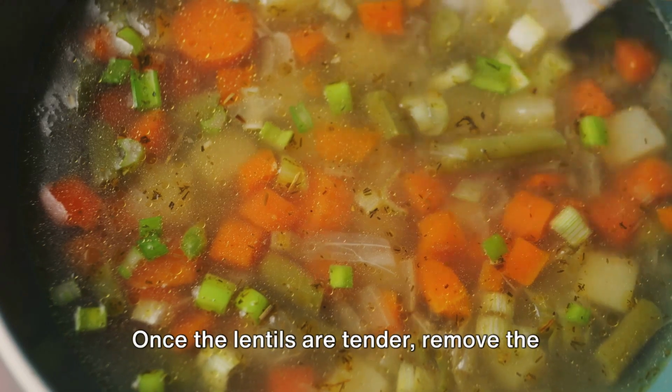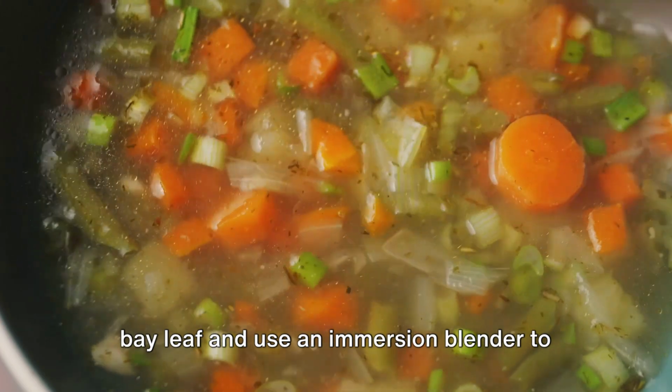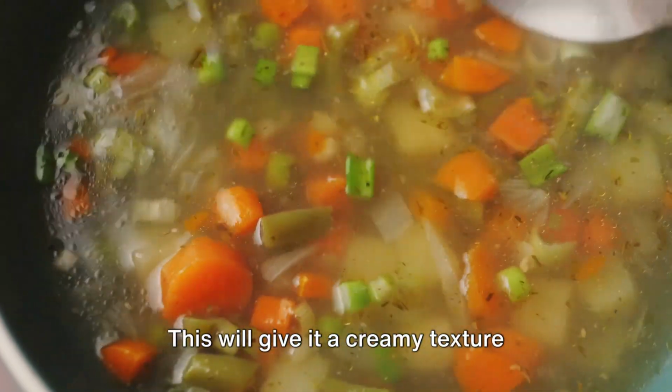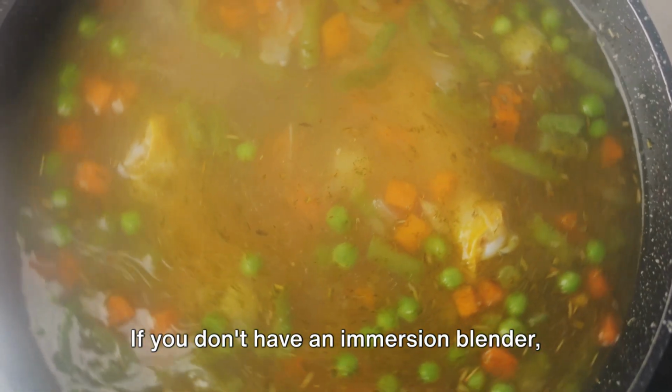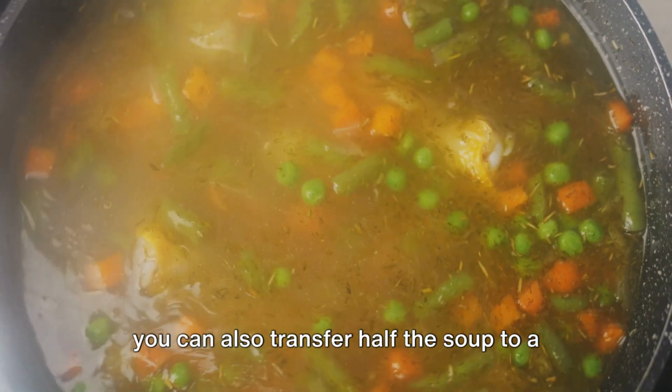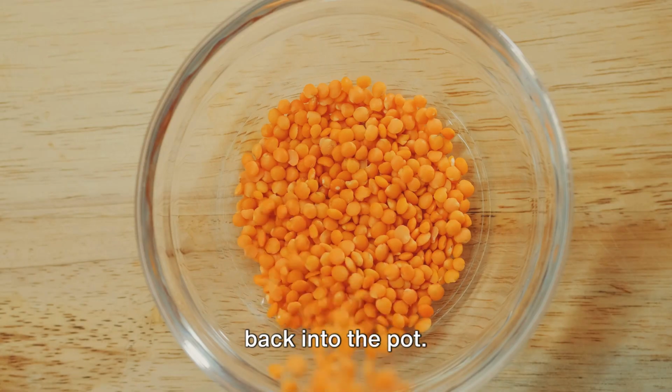textures and flavors. Once the lentils are tender, remove the bay leaf and use an immersion blender to puree about half the soup. This will give it a creamy texture without adding any dairy. If you don't have an immersion blender, you can also transfer half the soup to a regular blender, puree it, and then mix it back into the pot.